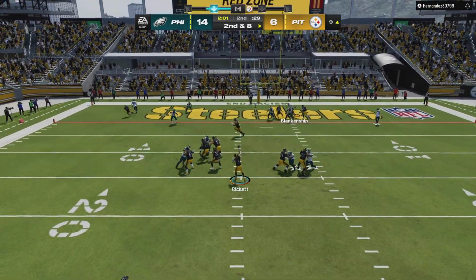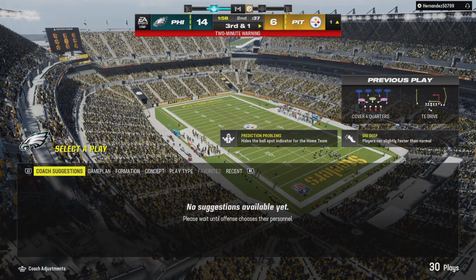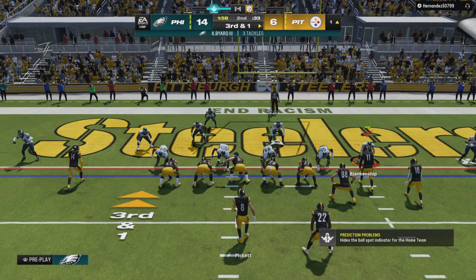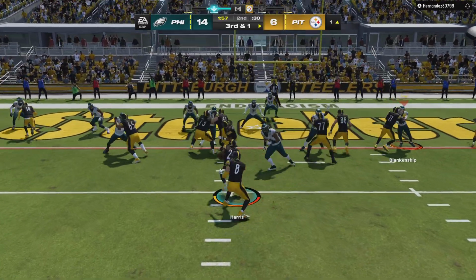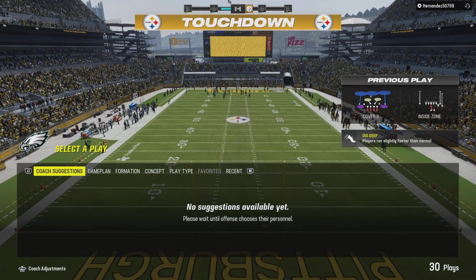Pickett looking to throw on second down. Got his tight end. That's complete. It's Washington. 1:58 left to play till we hit halftime. This will be play number 7 on the drive. 3rd and a yard. Trying to pick it up on the ground with Harris. And he's in. Touchdown, Pittsburgh.